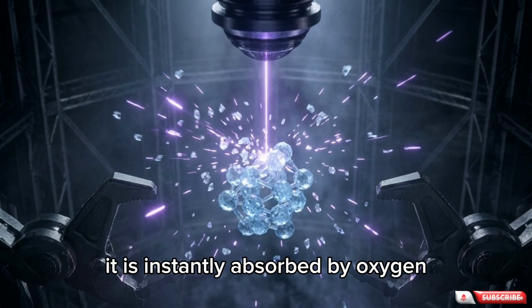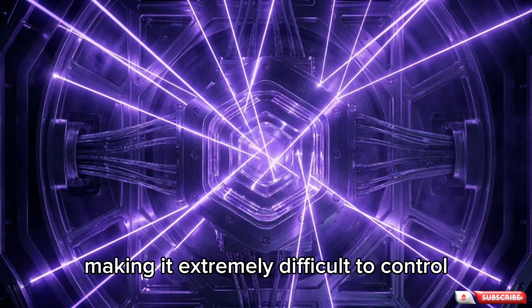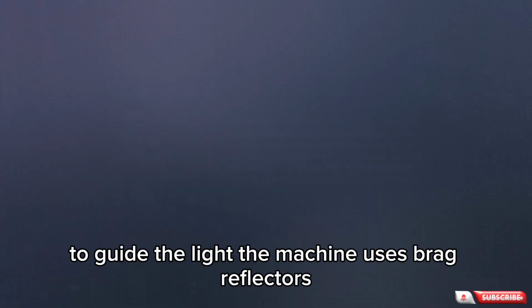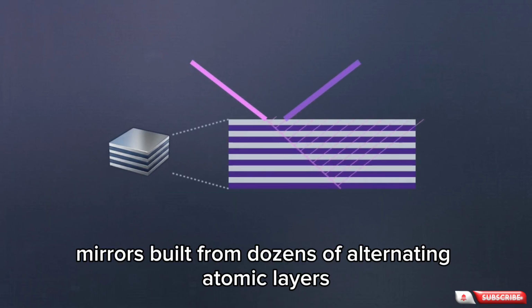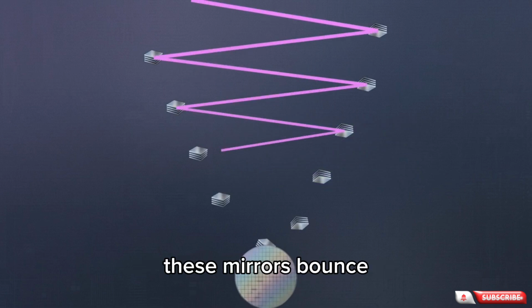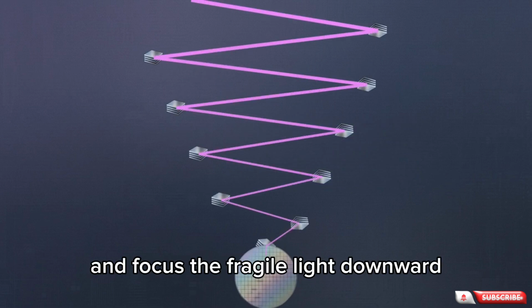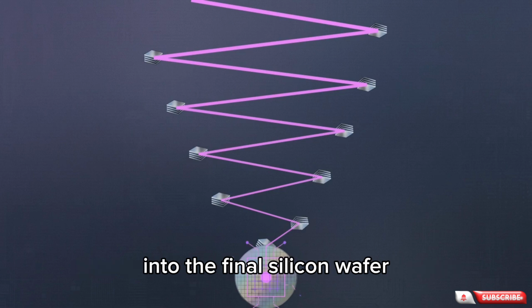It is instantly absorbed by oxygen and even standard glass lenses, making it extremely difficult to control. To guide the light, the machine uses Bragg reflectors, mirrors built from dozens of alternating atomic layers of silicon and molybdenum. These mirrors bounce and focus the fragile light downward, successfully carving a microscopic maze into the final silicon wafer.